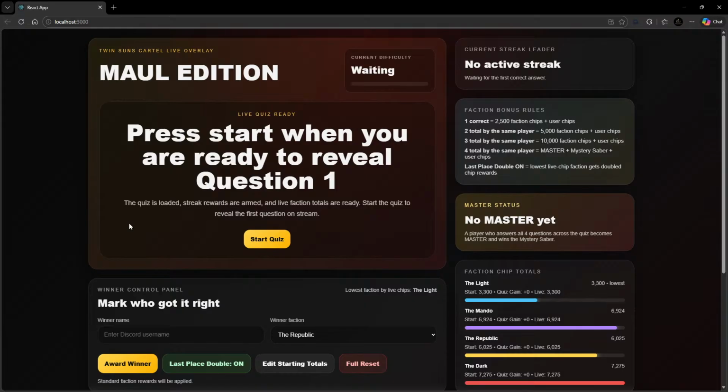I thought that was the fairest way to do it, because if I did the same amount of chips to each user, the Dark would pretty much get a benefit every time just because of the amount of users they have. The faction that is currently in last place and the faction that are always in last place will get double faction rewards. So if the same user got 2 questions right, it would be 5,000 faction chips normally, but if it was from the Light right now, there would be 10,000 faction chips.